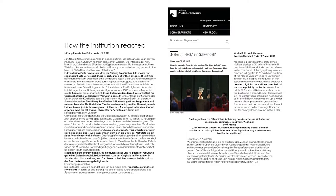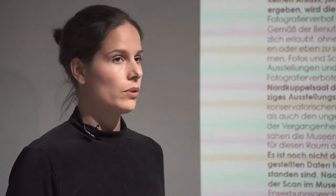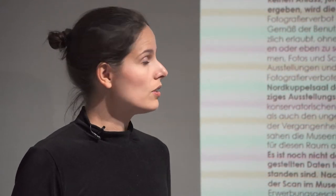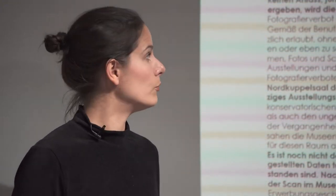And maybe just very briefly, how the institution actually reacted to our project. It's kind of interesting because in the beginning they didn't react at all after we published the data at the Hacker Congress. But then the data spread, and there were thousands of remixes all over the place online. And there was some coverage in Germany, and in Europe probably. And they only reacted when the New York Times wrote an article about it and called them and asked if they wanted to make a statement. And of course then they wanted to. But they just said they are not amused about our act and they might sue us for this.